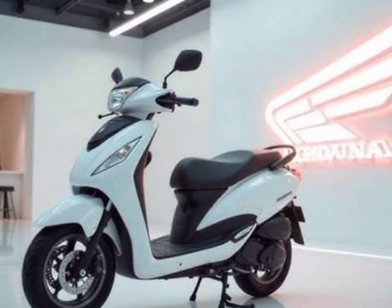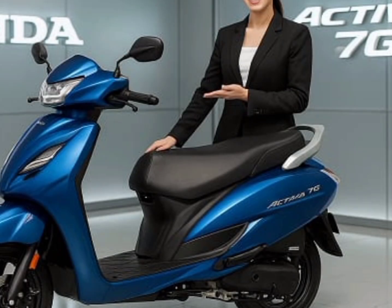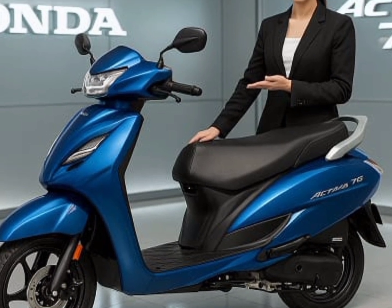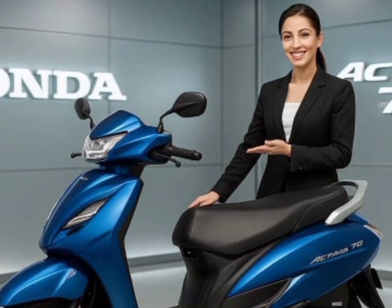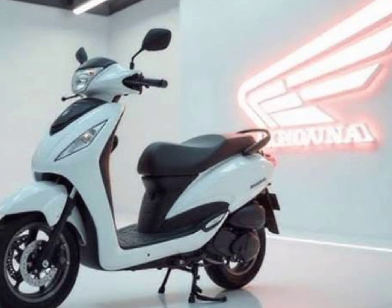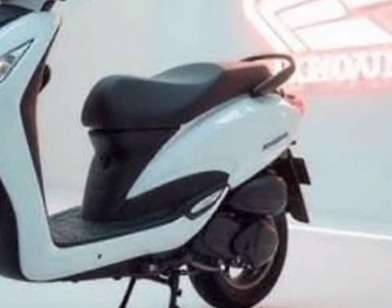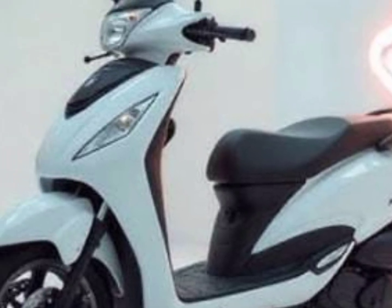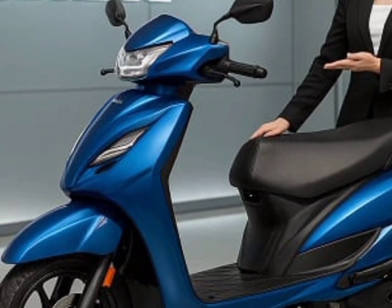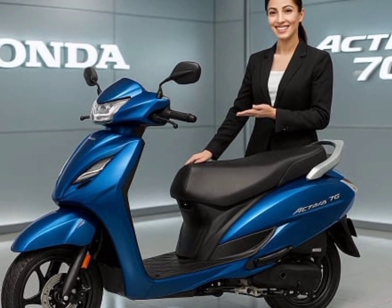Engine and performance. Powering the Activa 7G is Honda's trusted 109.51 cubic centimeters, fuel-injected, single-cylinder engine, tuned for even better fuel efficiency and smoother acceleration. The enhanced Smart Power (ESP) technology ensures quieter starts and reduced friction for improved performance. With a mileage of around 55 to 60 km/L and a top speed close to 85 km per hour, it's perfect for daily city commutes without compromising reliability.